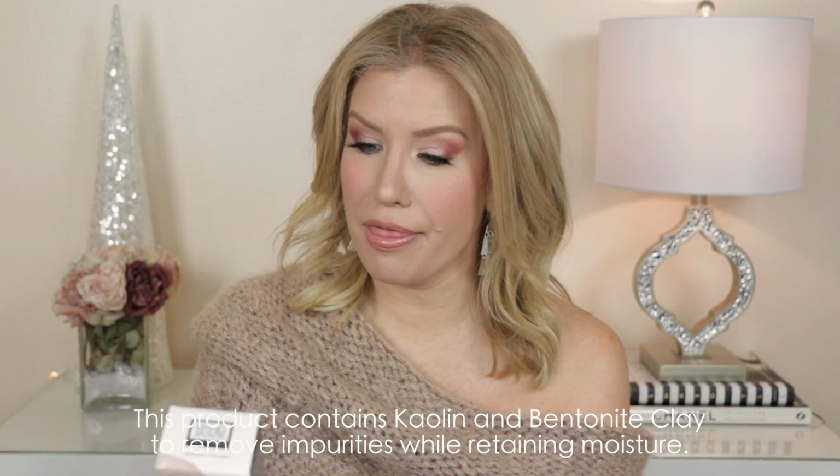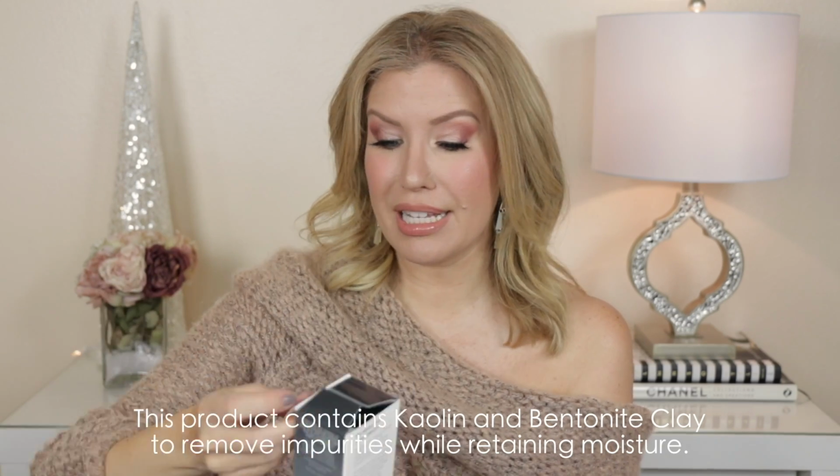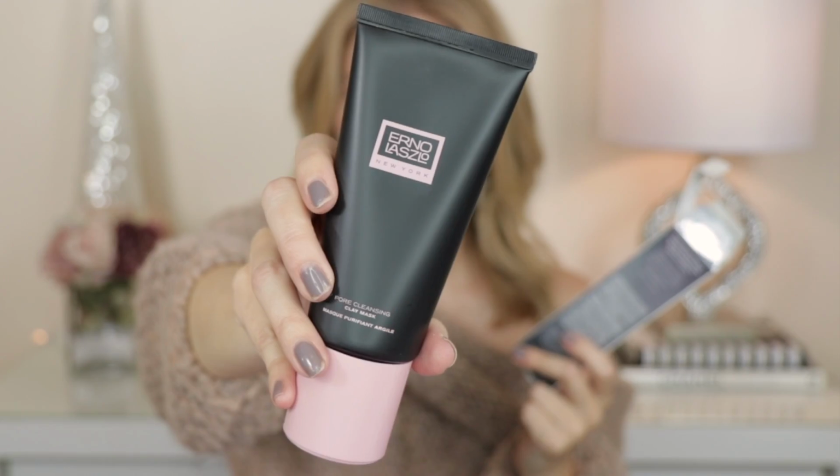So as someone with oily skin and large pores, I cannot wait to try this mask. So yeah, Erno Laszlo's been around since 1927. Let's see. Ooh, it's a cute bottle. And you get 3.3 ounces. I mean, who doesn't love trying a new mask? You put on a mask, you do your nails, you have a little spa day for yourself.